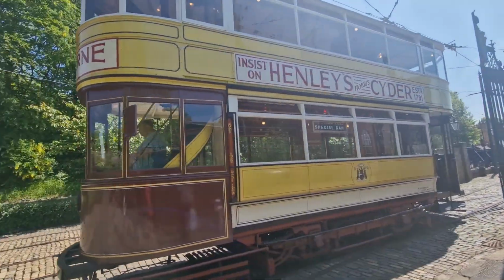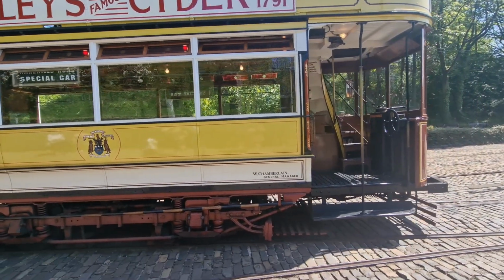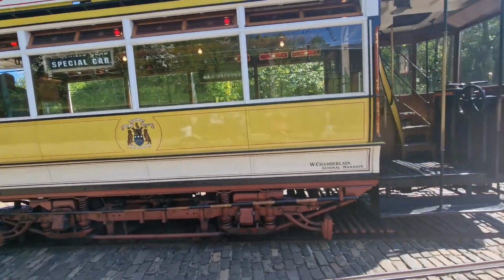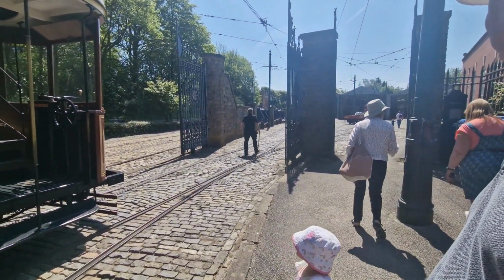So it looks like they're moving another tram out to join today's concession of trams. No? What are they doing with it then? Oh, what, moving it around in the shed? Oh, that's it then. They're moving it around in the shed, look. They're going to move the tracks over.